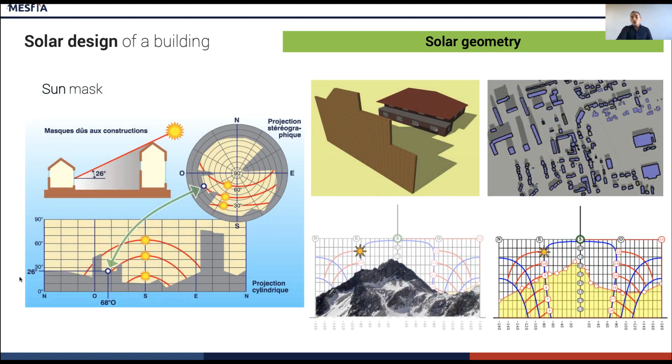These solar paths allow, among other things, determining the solar exposure rate of a building by taking into account the masks. A solar mask is anybody that prevents the sun's rays from reaching a surface that you want to sunlight. The distant masks are caused by relief, neighboring buildings, or vegetation. Tools are available to quantify the impact of these masks on the exposure time of the building.